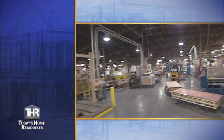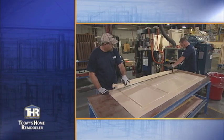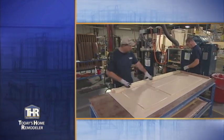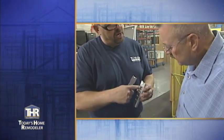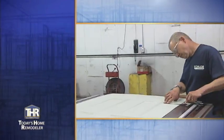I'm Stuart Keith, and on today's show, well, we're learning more about the manufacturing process for America's premier entry doors. We'll begin with Dusty Dvorak from Taylor Entrance Systems out at their 200,000 square foot manufacturing facility in West Branch, Michigan. Here we'll see how fiberglass and steel doors are manufactured using top quality components, state-of-the-art machinery, and hands-on craftsmanship.